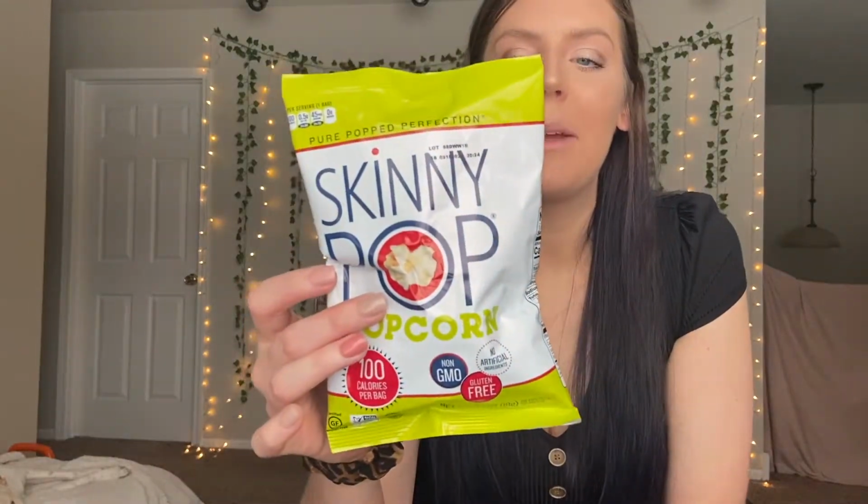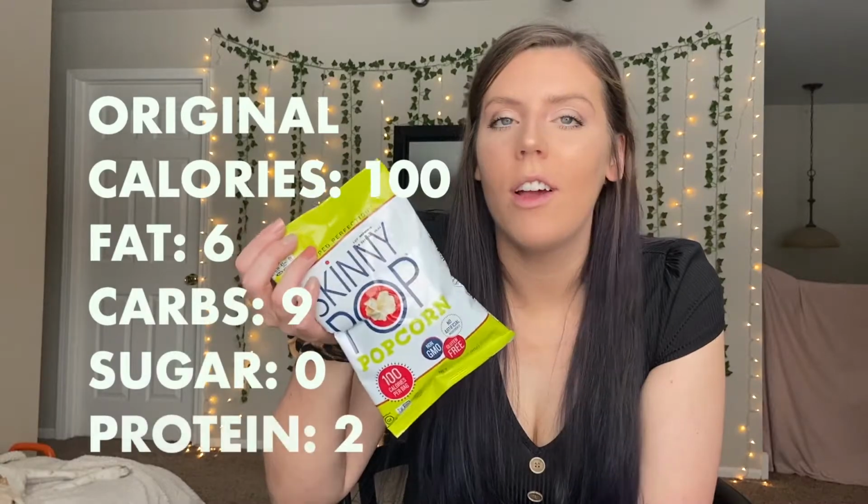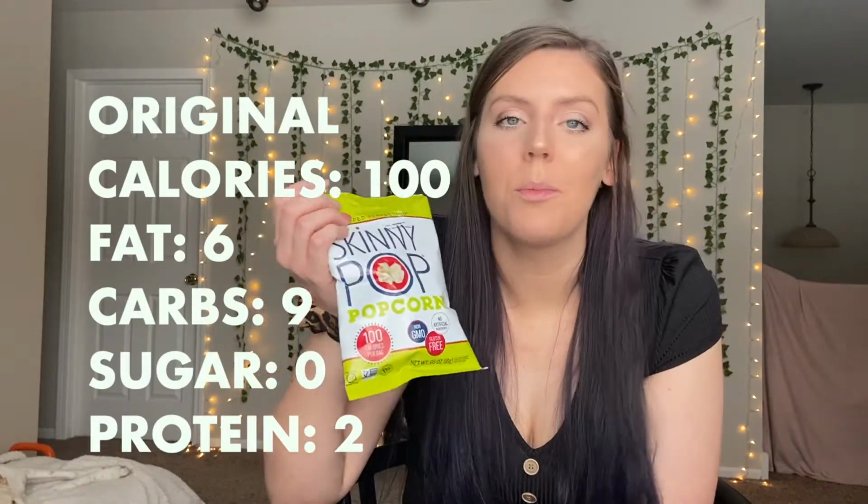The next thing I want to talk about is something I would bring every day for lunch to work, because they're just so convenient, but also just so good. It's just the plain Skinny Pop. This bag is 3 points. I love popcorn. They have a lot of different flavors, but I just preferred to buy these individual bags. 3 points for this. It feels like you're eating a lot, and yeah, they're just really good.